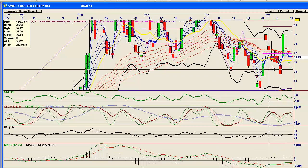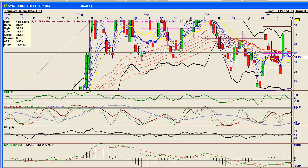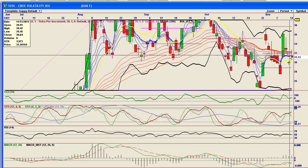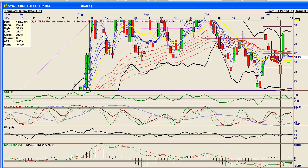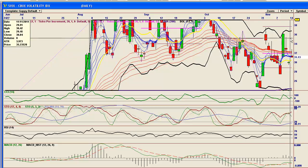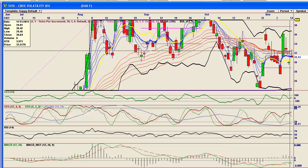Yeah, it's not overly encouraging. We should have had a better move today than we did. Maybe it'll happen tomorrow, but the candle is not encouraging, and the indicators are mixed. So we have to see the VIX pop up and overcome 36, just above 36, and get above this candle. Then we're in business. But very weak showing today. Very weak.